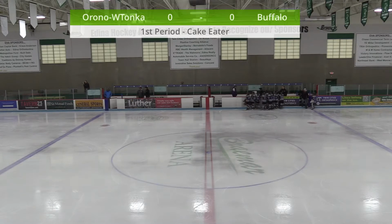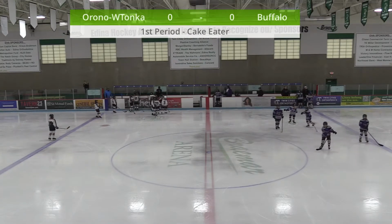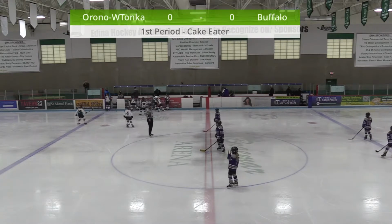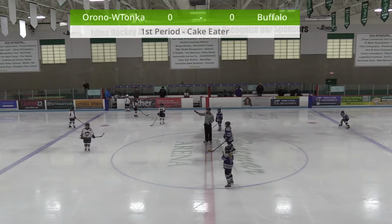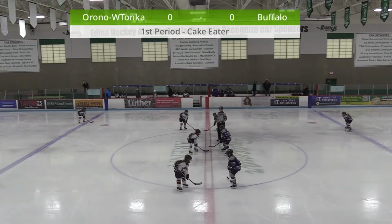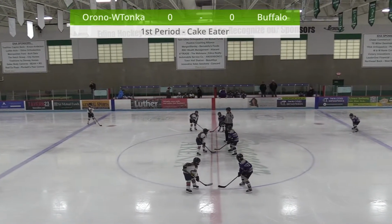Good morning, everybody. Welcome inside. We've got a matchup this morning. The U10B third place game between Buffalo and Orono West Tonka. We're glad you're with us this morning. It's an early Sunday morning. Snow in the metro area. About to get underway here.